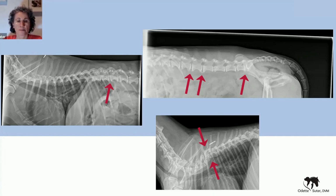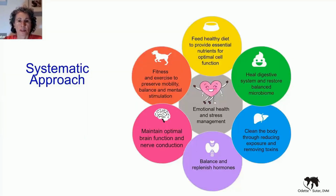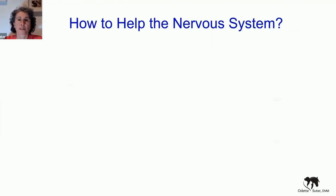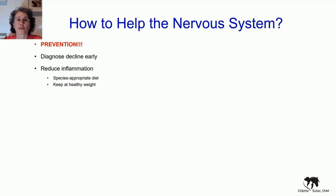So very important. As I mentioned earlier, we need a bit of a systematic approach when we look at the nervous system. It's not enough to just look at the nervous system itself. We want to look at all the other pillars as well, because the root cause of chronic inflammation and aging is really inflammation, and that inflammation results from a lot of different things. So when we want to help the nervous system, we really have to work on prevention. We want to diagnose decline early and prevent it, and we do that by reducing inflammation.